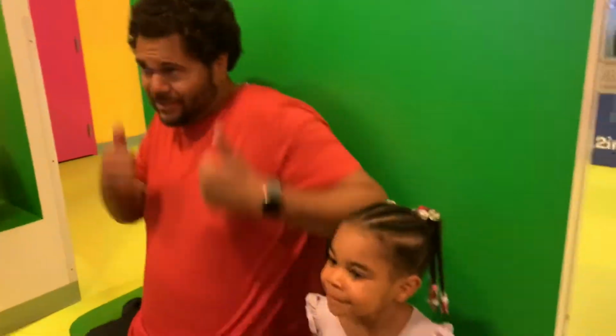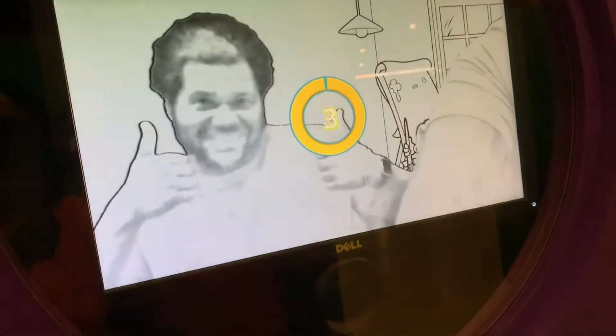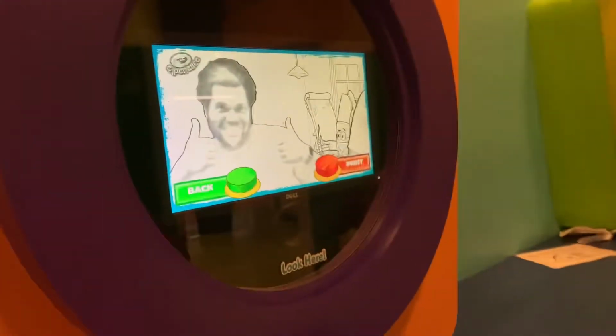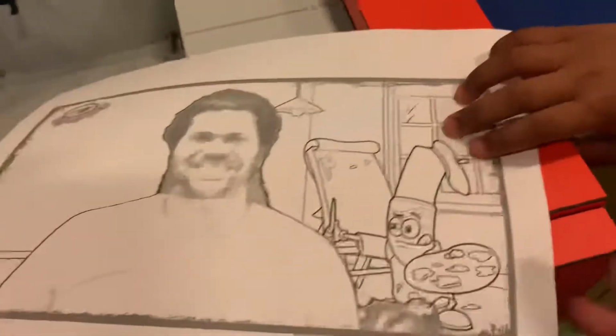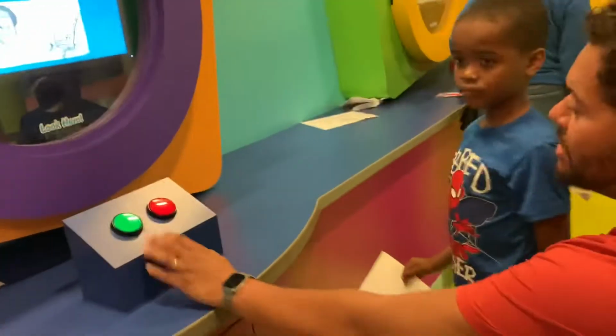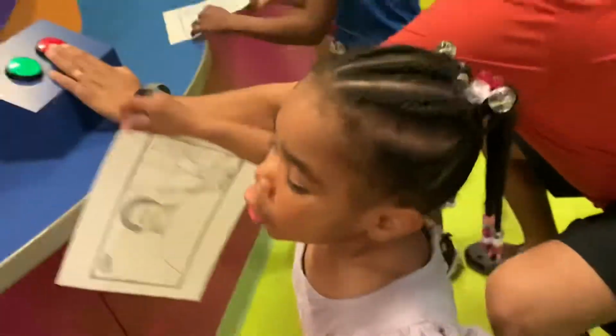Okay, hold Serenity. Look at Brandon. 1, 2, 3. So Brandon, he colors a page, and then you print it and it comes out here. This is the one Brandon did. You color, Daddy? No, you are over here. I'm getting the color. Okay, look. Look at that.